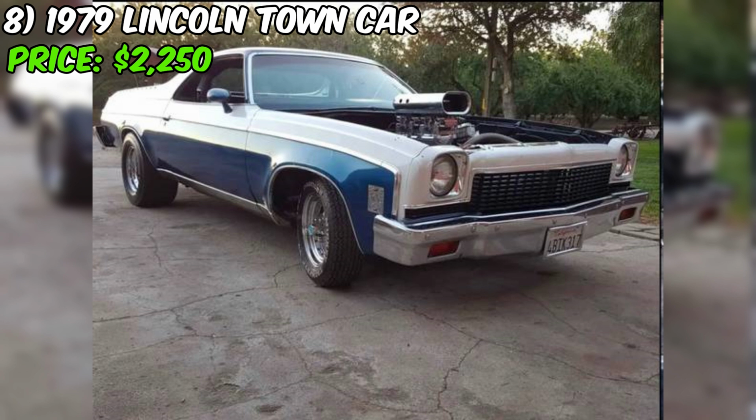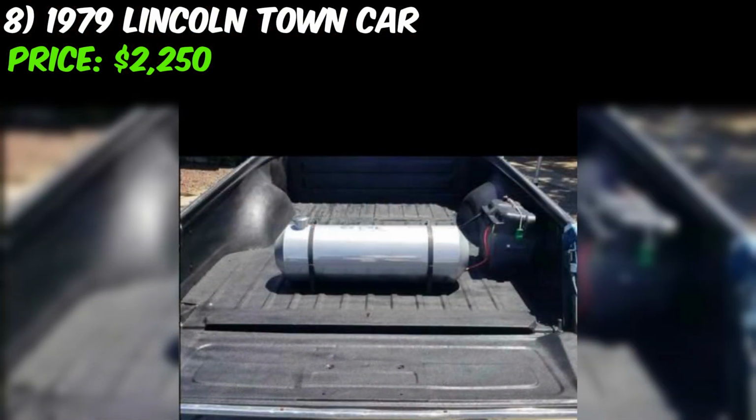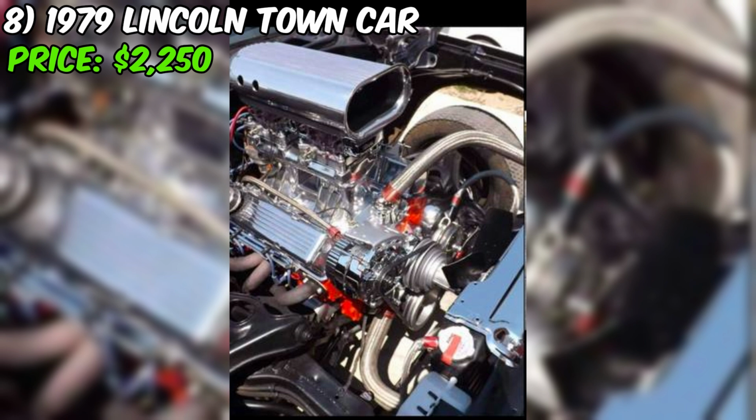The car also has newer tires and Dayton wire wheels, which add a nice touch of style and could be a selling point for some buyers. Now, let's talk about the price. At $2,250, this Lincoln Town Car is priced to sell, but the seller notes that the price is now firm and the car is being sold as is.